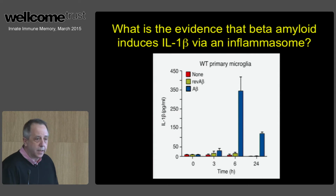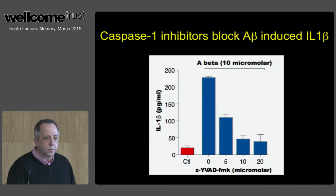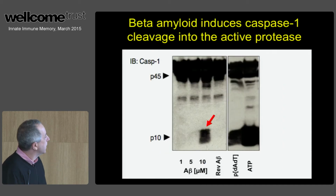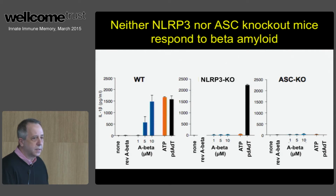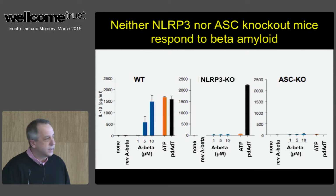Well, these experiments, again, were done by Annette Holler. The first experiment that she did was that she took an inhibitor of caspase 1, in this case the peptide YVAD, and added it, and we see that beta amyloid induced activation of IL-1 beta is inhibited in a dose-dependent fashion. Secondly, she looked for evidence that caspase 1 was activated by A-beta peptide, which she saw here in this Western blot where we see the P10 fragment of caspase 1. And third, she took cells from knockout animals, the NLRP3 knockout and the ASC knockout, and compared them to B6 wild-type mice, and you can see here that A-beta nicely activates the production of IL-1 beta from wild-type cells, but there's no production at all from the ASC knockout or the NLRP3 knockout. So that seemed reasonably conclusive.